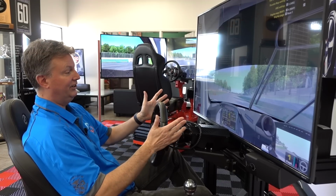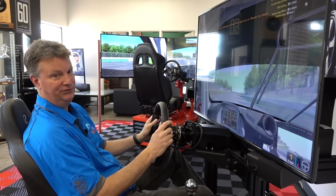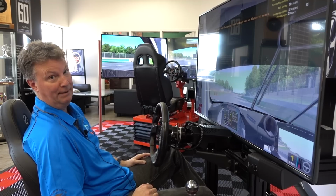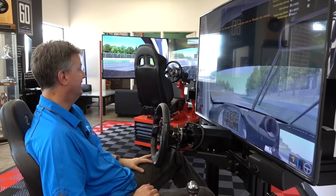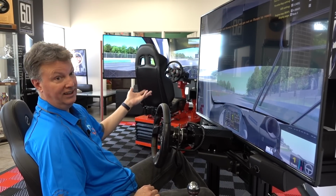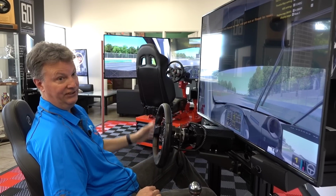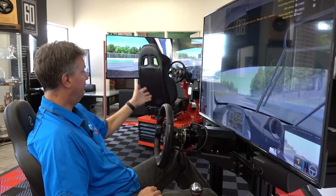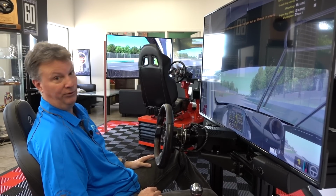As Vu said earlier, this is the GT3 of sim racing rigs. Now I'm looking forward to jumping over and doing a few more laps in the Carrera GT of sim racing rigs. So full motion, I had a chance to drive this earlier today and set my absolute best lap at Road America ever in that. And I'm looking forward to driving that some more.